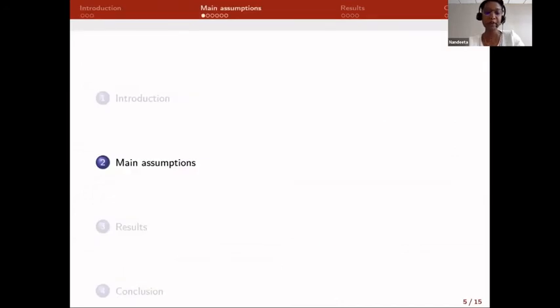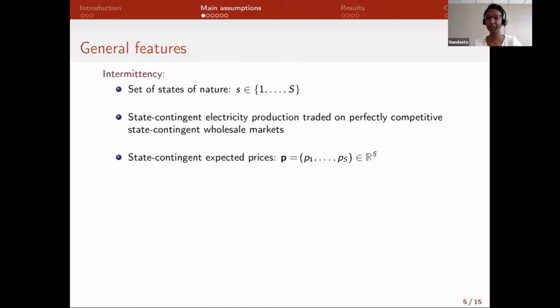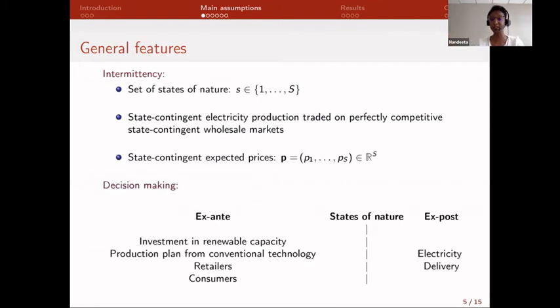With this, I will move to the main assumptions of this model, starting with the general features. I describe intermittency by the set of states of nature S. Because of intermittency, electricity production is state dependent, and the wholesale market is organized in each state of nature. So I have a state dependent wholesale market, which I assume to be perfectly competitive with state dependent prices, and I express expected prices by the vector P. Now, the second feature is about decision making. Ex ante of the realization of the states of nature, the investment in the renewable capacity and the conventional production plan are decided. And ex ante retailers and consumers exchange retail contracts for ex post electricity delivery.